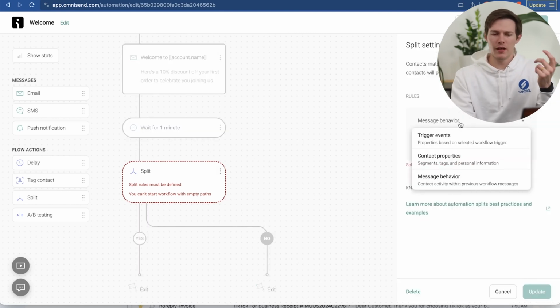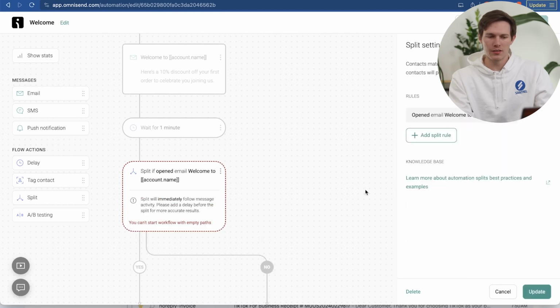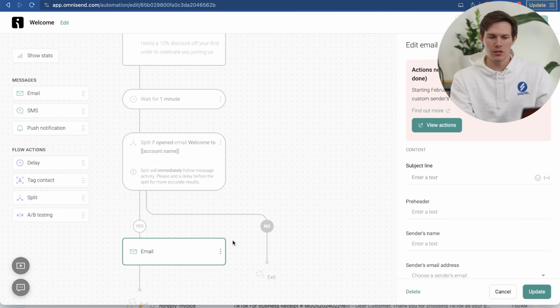So we could say maybe like, if we could say message behavior, if they opened the email and then we choose the first email, we'll say save. So if they did open that first email, then maybe we want to send them another email. So we could say yes, then send them another email right here.